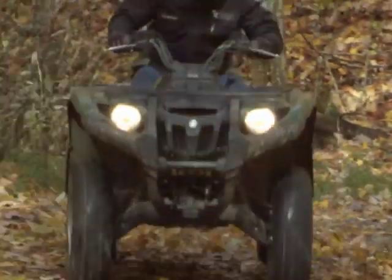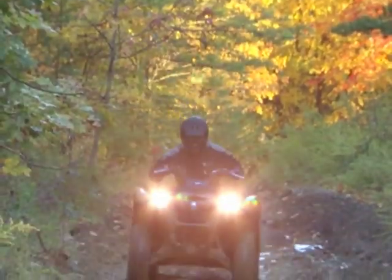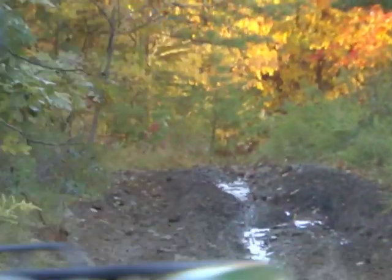Now let's look at another exclusive Grizzly feature, on-command four-wheel drive. Here's how it works. When you're riding in low-demand terrain, you can operate in two-wheel drive. If the terrain gets more demanding, you can engage limited-slip four-wheel drive at the push of a button. Now this is right about where most other ATVs leave off. But when you're riding a Grizzly, you have another weapon in your arsenal.